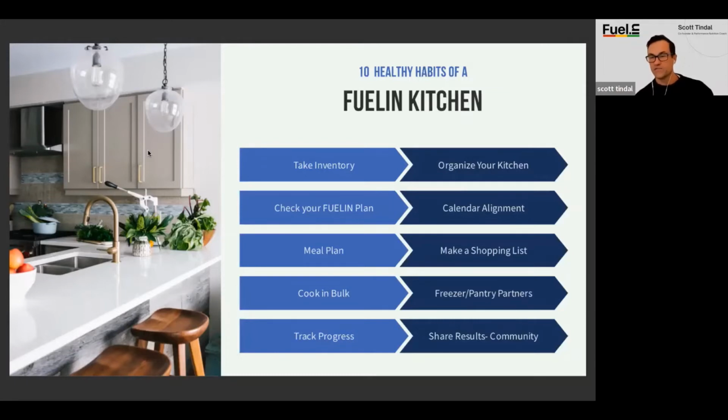Taco Tuesday I love, by the way, and I always do pizza Sunday. Doesn't rhyme, but I just like pizza Sunday. So, pick whatever works for you and go from there.